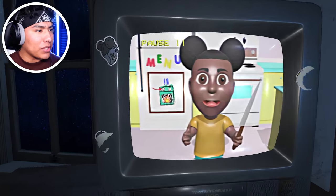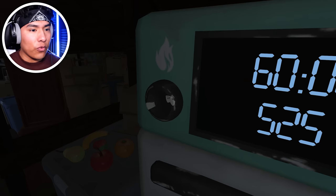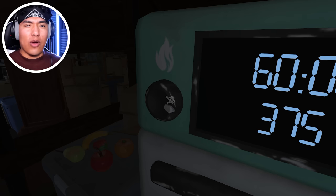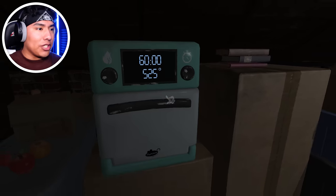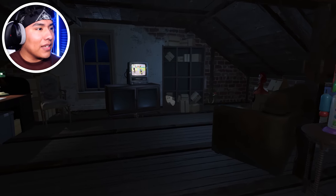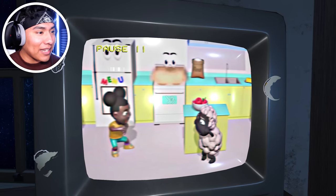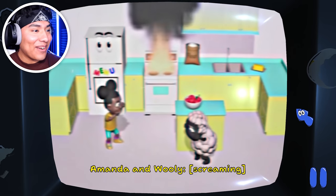Okay, so once I put stop here, I need to go to the oven, right? I remember reading one of the comments. It said like you're supposed to set it at a specific number. I forgot what it was, but I'll just put the highest because, you know, we're supposed to like overload the machine and it's supposed to be like on fire or something. Let's see. Oh wait, yeah, it worked. Wait, how do I click? Oh, I go back. Oh my god, they're freaking out. Woolly was like, oh no.